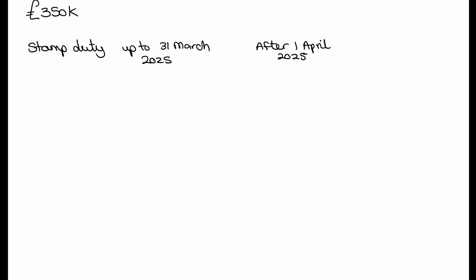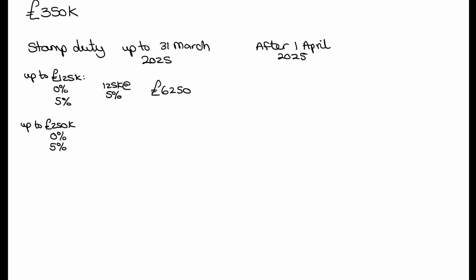Our final example is of a property for 350,000, which up to our 125,000 rate will be 0% and 5% for additional property tax. This is 125 therefore at 5% to give us our 6,250. We then move on to our 125 to 250,000 rate, which up to the 31st of March is 0%. But we do have the additional 5% to pay, so it's 125,000 at 5% again to give us our 6,250.